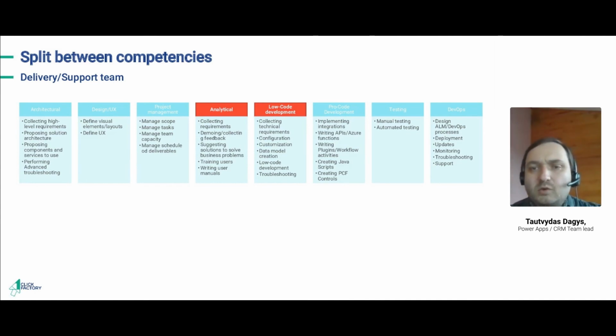Now, with this low-code development, it's a bit more complex, because theoretically one person can do many things themselves and cover different areas. So I'm just trying to split it into the different competencies. So in the center, we have 2, let's say, core competencies, or the most full-time competencies, who would be doing actual work and delivery of the project, if we speak about app development or Power Automate solutions, RPA projects, or something. So we have one competence which is analytical.